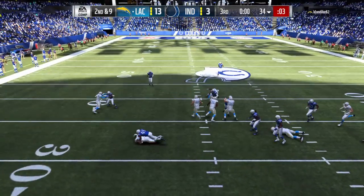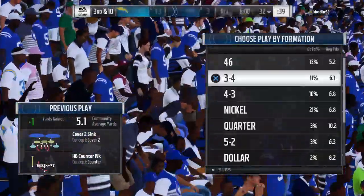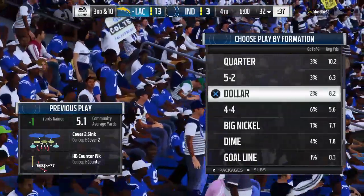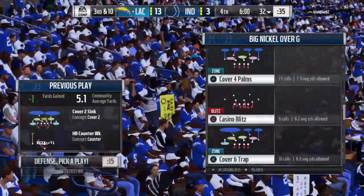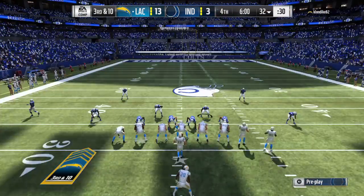Another tote for Gordon. He's been busy this afternoon. And maybe a measure of revenge there. He's had his way in this. Big play coming up. Here's 3rd and 10. I would expect to see some pressure here.